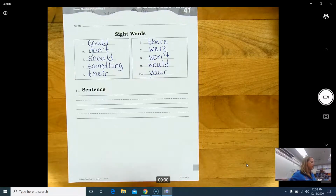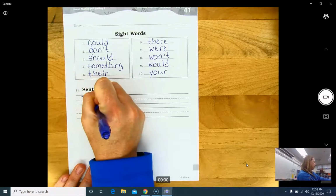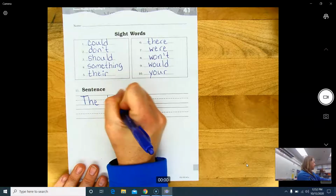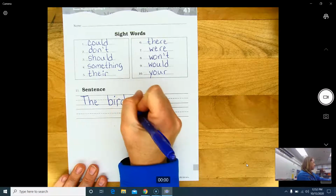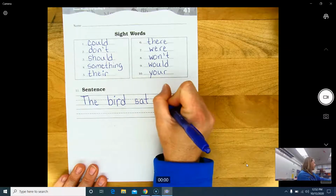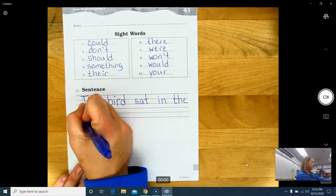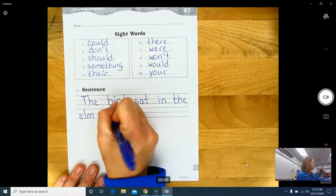Okay, let's practice writing our sentence for today. The bird sat in an elm tree. Okay, so let's write it, capital letter. The finger spacing, okay, finger spacing between your words. The bird. See how slow I'm writing? Because I'm trying to write my very best. The bird sat in the elm tree.